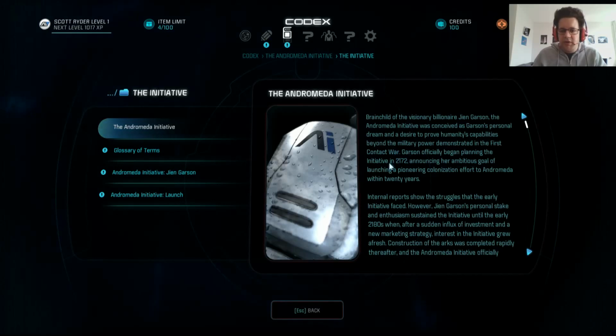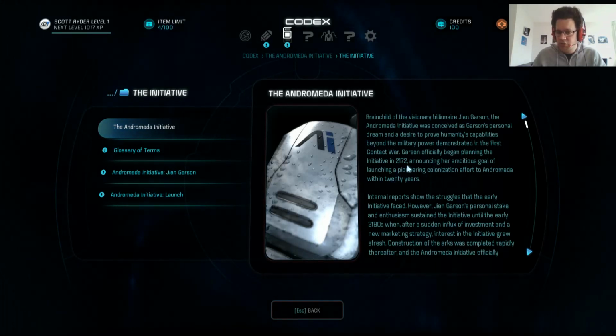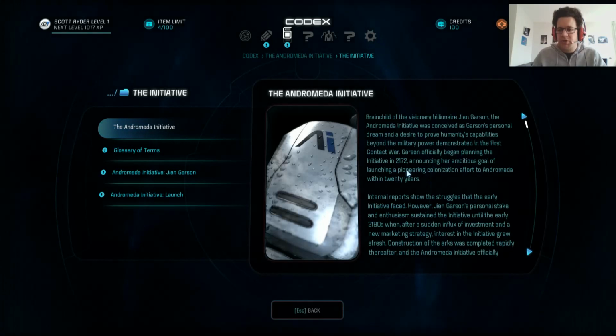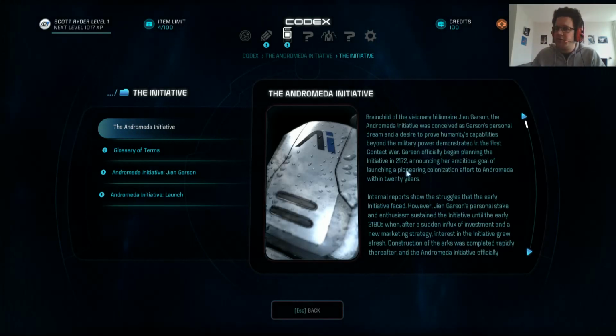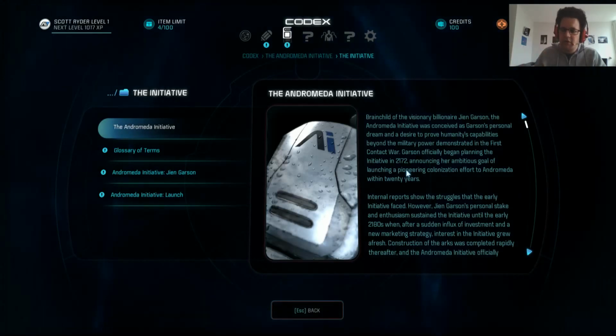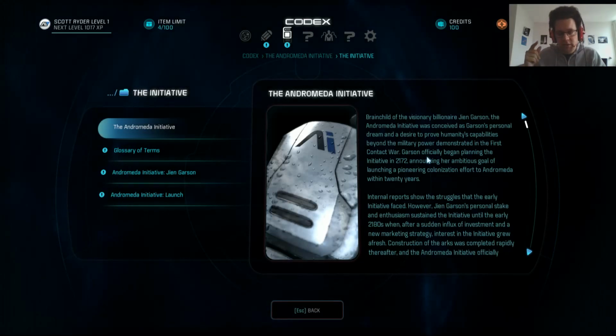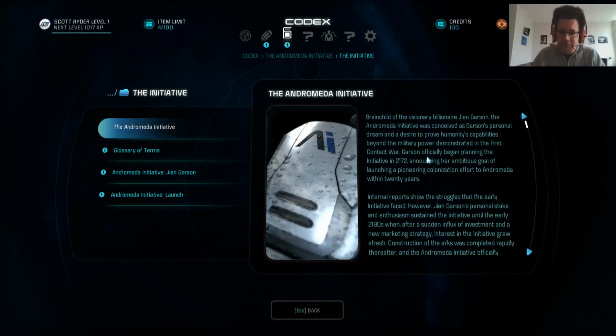Garson officially began planning Initiative 2172, announcing her ambitious goals of launching a pioneering colonization effort to Andromeda within 20 years. That is indeed super ambitious, especially since far FTL travel is not really possible in Mass Effect, right? We need the relatively short range FTL, but for longer range we need the thingies, Mass Effect relays.